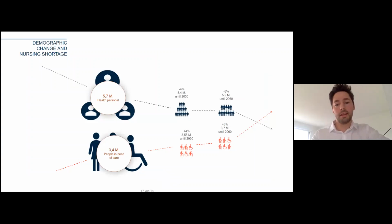We have an increase of people in need. You see some statistics referring to the year 2030 and also 2060. By 2030, we will have an increase of 4% of people in need, here in focus of chronic disease and long-term treatment. And by 2060, plus 8%.